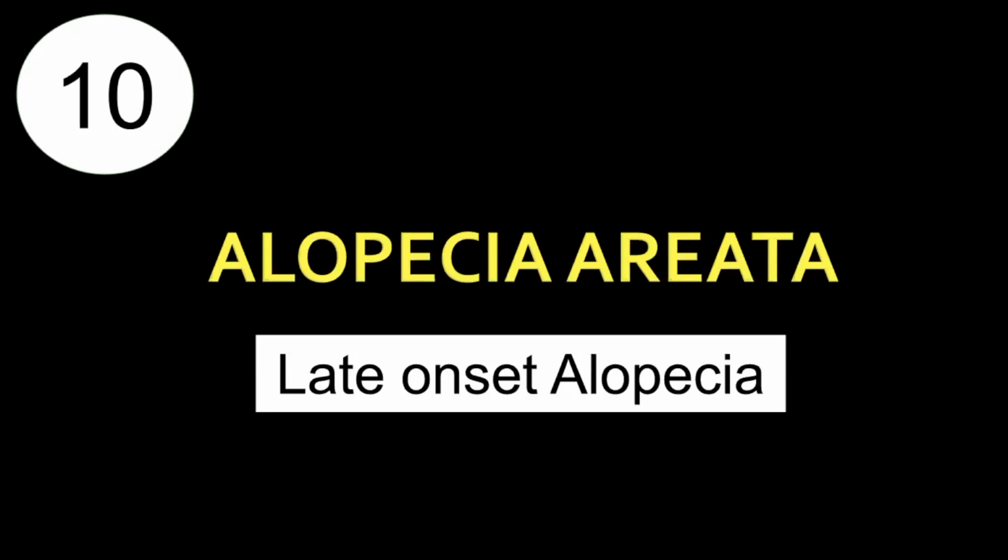I'll move on now to a study of late onset alopecia areata. What do we mean by late onset alopecia areata? Well, it refers to alopecia areata developing after the age of 50.